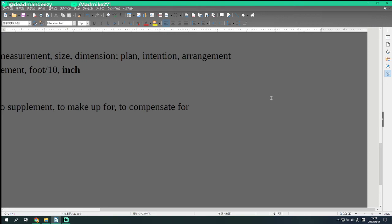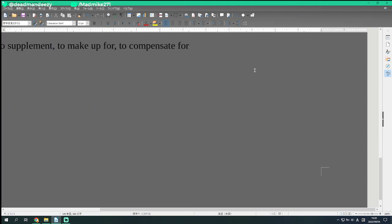A measurement, size, or dimension of something is its sunpo, or the law of its measurement, its sunpo, using the new kanji for the Japanese inch. And finally, to supplement, to make up for, or to compensate for, is oginau. Oginau is to supplement or compensate for. Oginau from our kanji for supplementing.